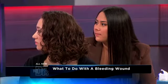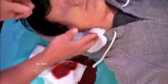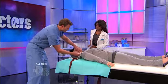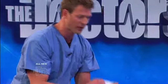Now, one thing you don't want to do, as you apply direct pressure, you're going to notice if you're stopping the blood flow, what you're going to notice is instantaneously, you're not going to see nearly as much blood in the gauze. So this is the amount of blood you might see if you're applying direct pressure, just a little area. But if the gauze is soaked in blood, that means you're not applying pressure in the right place.